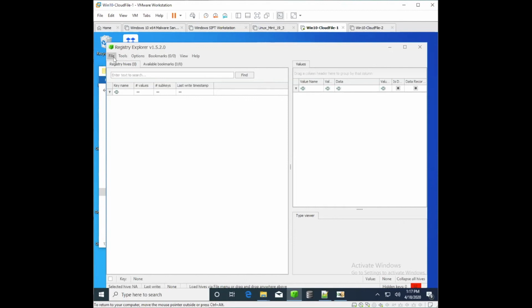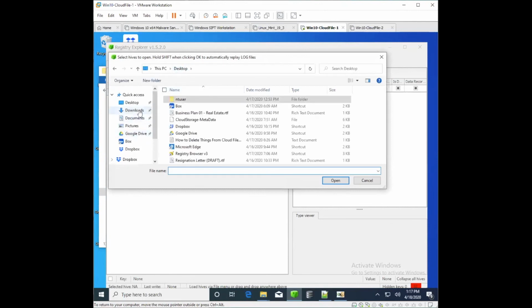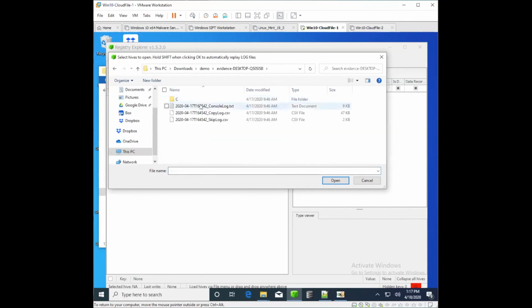If we go to File, Load Hive, this lets us pick the hive. And so what we want to do is go back to our evidence. I have it in Downloads, Demo, Evidence, Desktop, C, it's going to be in the user Bob directory, and then right there within the user profile, we see ntuser.dat.